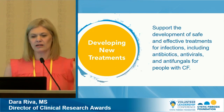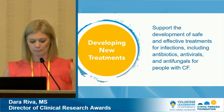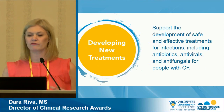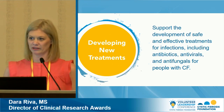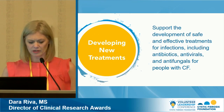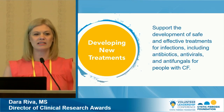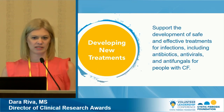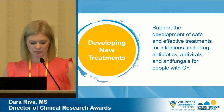So when the CF Foundation looks at new treatments and meets with industry, we have a strategy that maybe we need to leverage the broader infection community. We don't need to reinvent the wheel here. There are many, many companies looking for antibiotics and antimicrobials. So we need to find those companies that are already doing this and see if they work in CF. And we make it very, very easy for companies to test their compound, their new drug, to see if it will work for people with CF.